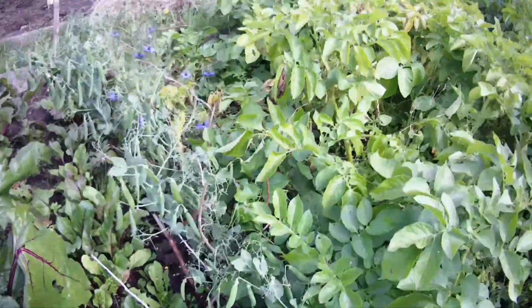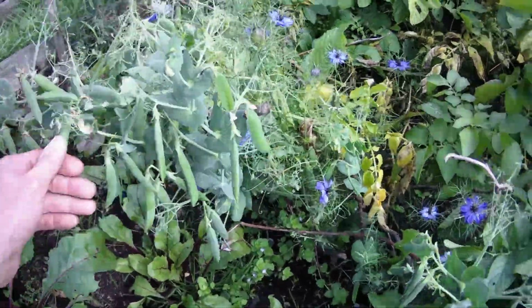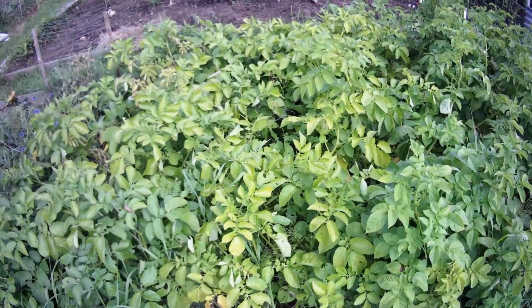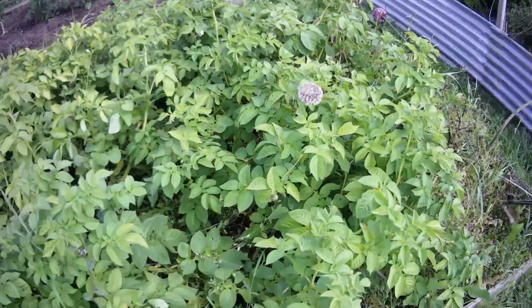Peas, Paco peas. These plants are about done now. I'm going to harvest these peas today. Like I said, I've just planted a few more. We've got my second potatoes, Bonnie and Nicola. They've been in the ground 13 weeks. I might take some of them up today.